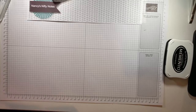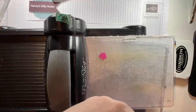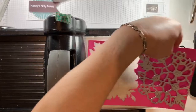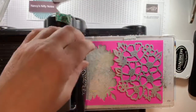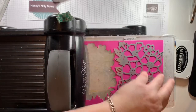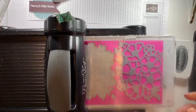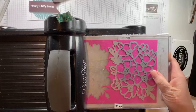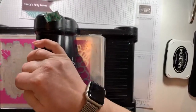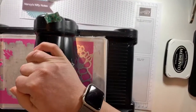So I'm going to cut another one of these and layer it on. Even though I haven't stamped all of the elements on here, I can either trim it or just let some be not colored in. I'm okay with that too. Let's see if I can get it a little more.